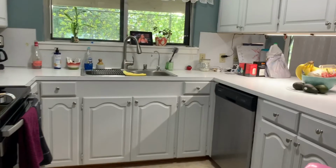So here's the before and the after of the dishwasher and the stove. Like I said, that polish works amazing. I definitely recommend it.